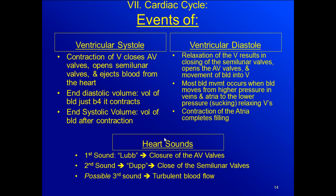I'm sure that you've heard heart sounds before. The bum bum, bum bum. Well, when you hear about it, you'll hear them say lub-dub, lub-dub, lub-dub. And I think most people think it's actually the contraction that's making the noise, and believe it or not, it's not. It's actually the smacking closed of the two different types of valves.